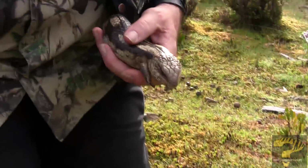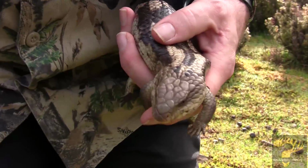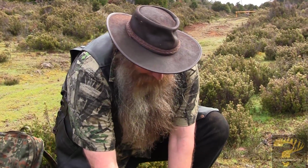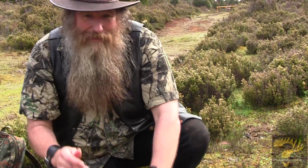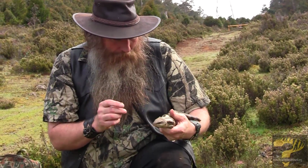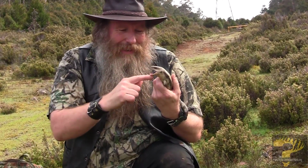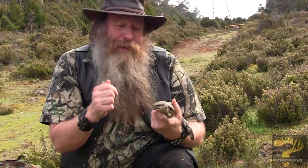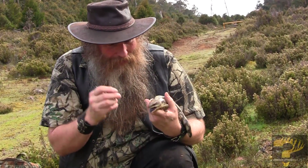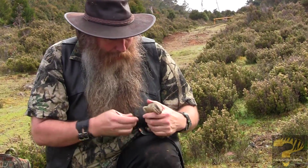Alright. They're not real fast on their feet, these guys. They've got tiny little legs, and they tend to rely upon that blue tongue and a bad attitude to keep predators away. Oh, see? There's that bad attitude. Hey, you want to have a bite, don't you? Okay, I'm just going to pull a few ticks off her and let her go. Oh, look at her trying to bite me.